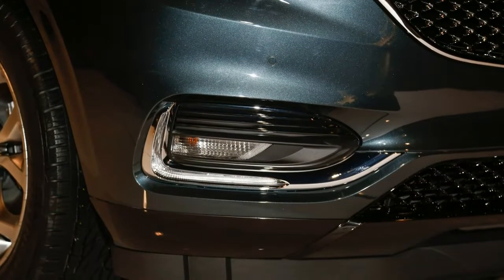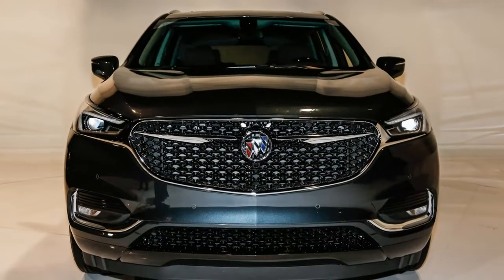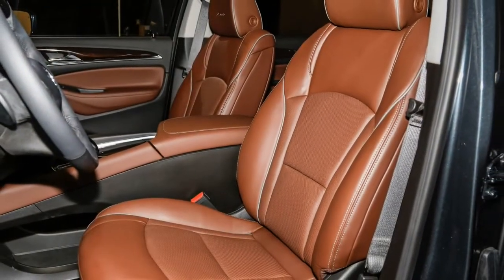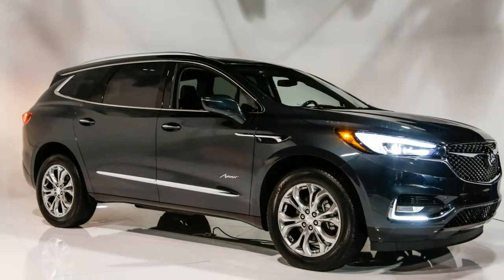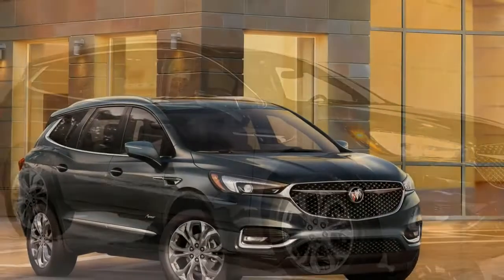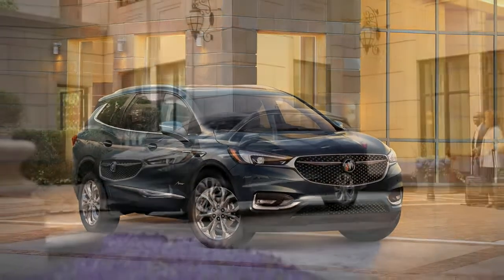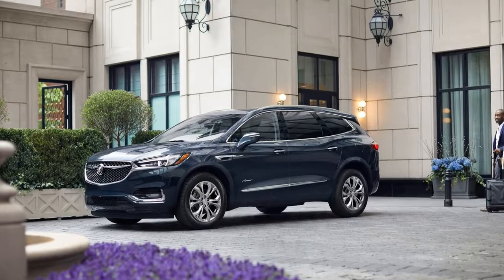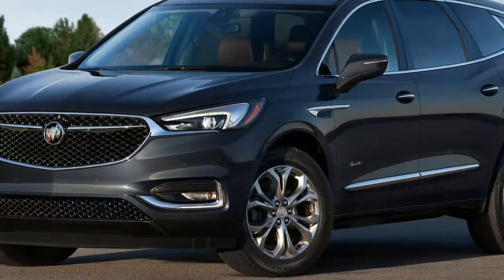Buick may be the number 4 best-selling brand in China. Thanks to the world's biggest auto market, it's GM's second bestseller globally, though third inside the US after Chevrolet and GMC. Thanks to the Enclave, Encore, and after this, the Envision, sport utilities account for 77% of Buick sales, as outlined by marketing director Sam Russell.